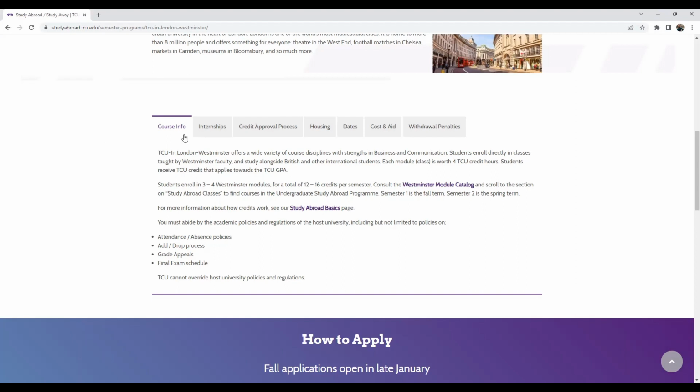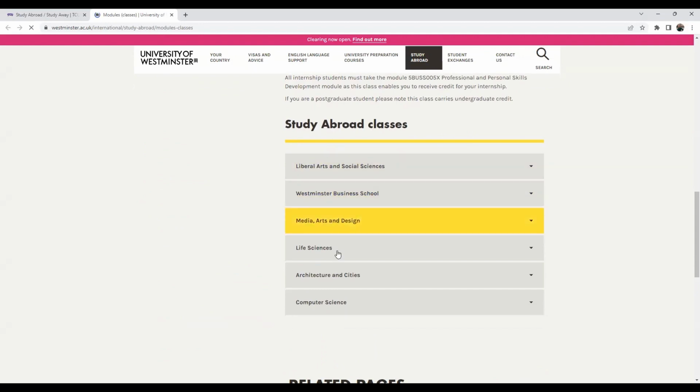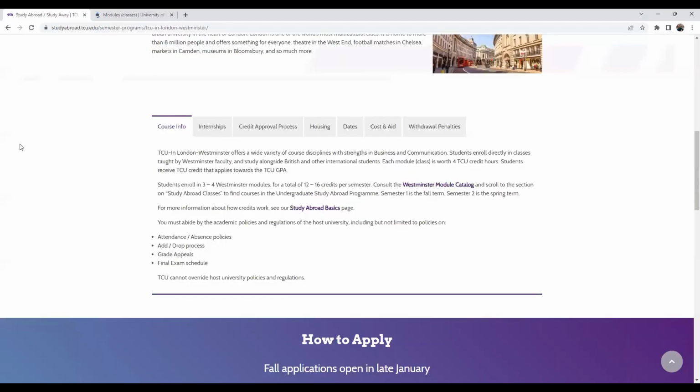You can access the course catalog by clicking this link right here. If you click this link, it's going to open up a new page. Just scroll all the way until you see study abroad classes, and then choose what you want to look at. So if you're a business student, you can select this, and you'll see they've already got this fall's and next spring's course catalogs available for you to look at. Semester 1 is the fall term and semester 2 is the spring term. Generally, they post their course catalogs for the entire year in March, and you can use the current course catalog even if you're thinking of going next year or in 2 years as a guide for what they generally offer.